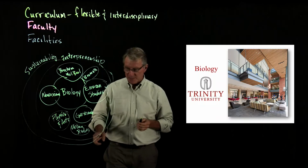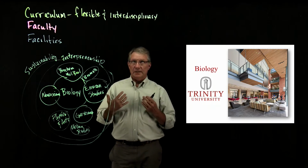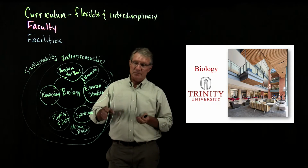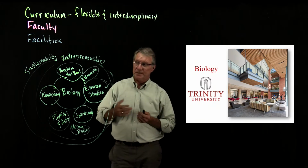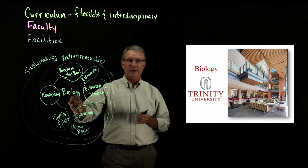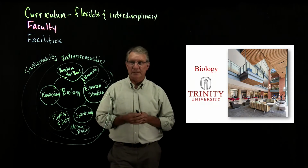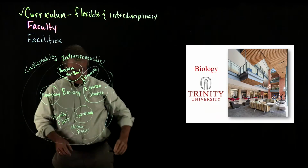So the curriculum then at Trinity is based on this fundamental flexibility, this fundamental interdisciplinary approach. And so when you come, if you were interested in biology, maybe you end up majoring in biology, but then maybe you might end up majoring in environmental studies or neuroscience or biochemistry and molecular biology. You're going to be taking some of the same classes, or you can stay with biology and continue to sample from all these different areas of interdisciplinarity. So that's our curriculum. Now let's talk a little bit then about faculty.